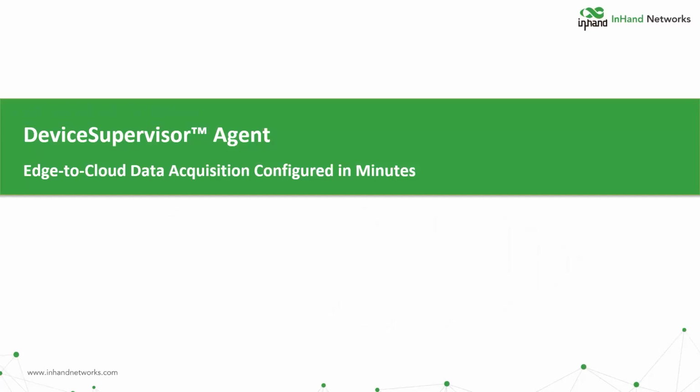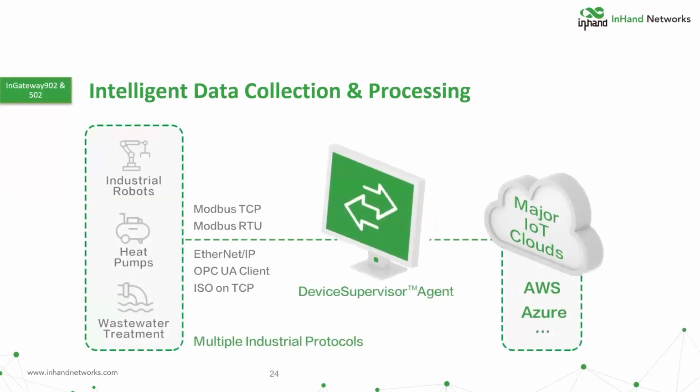So now I think you are more familiar with our edge computing gateways. Next, I'm gonna spend a few moments to take you through the built-in Python app, Device Supervisor Agent. The Device Supervisor Agent enables this gateway series to have intelligent data collection and processing capability, and also enables analysis of popular industrial fieldbus protocols, like Modbus, EtherNet/IP, ISO on TCP, OPC UA, and we've been improving. Now we are capable of handling over 30 protocols.